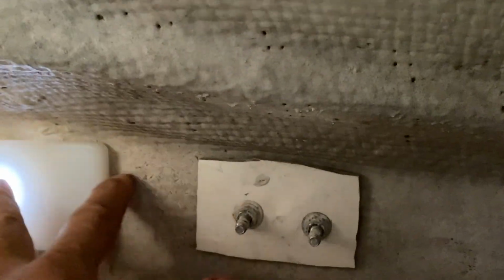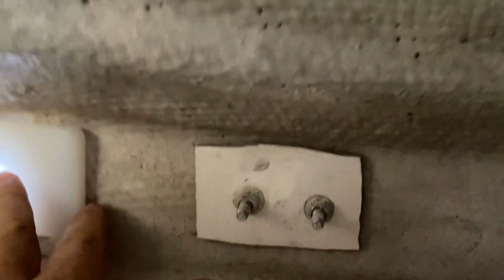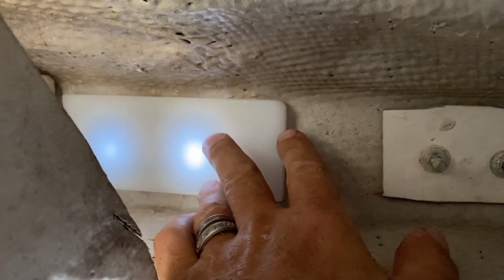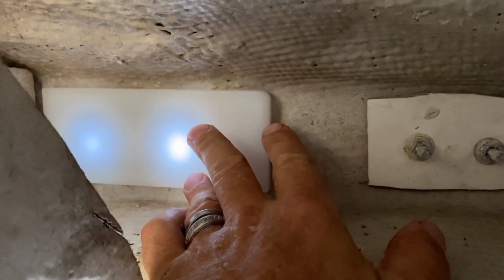So bear with me, the camera in the hand. This is going to go right there. And then there was an old screw hole. I noticed that the light's coming through, no big deal. We will fill that with epoxy.